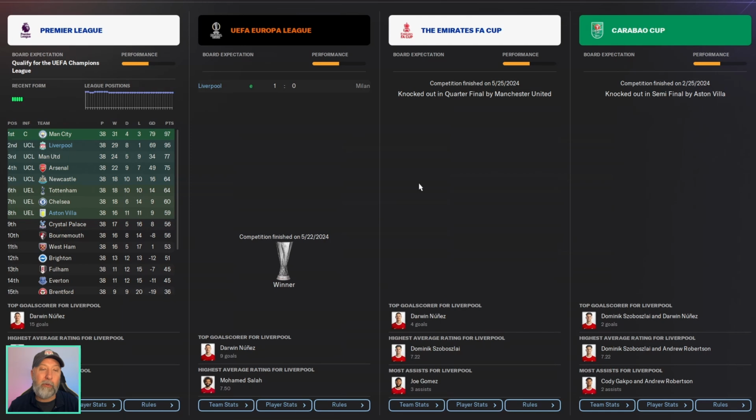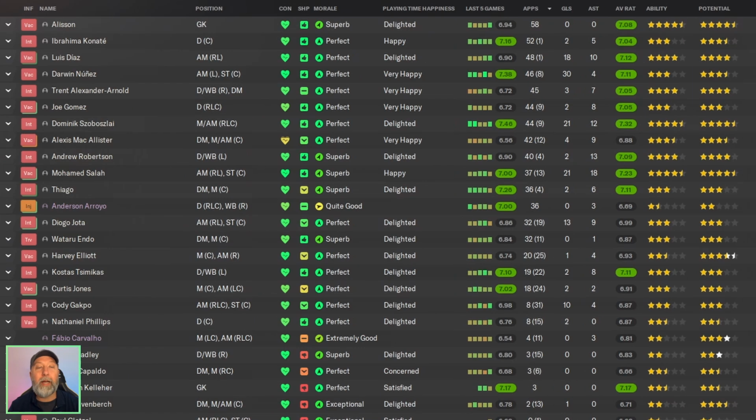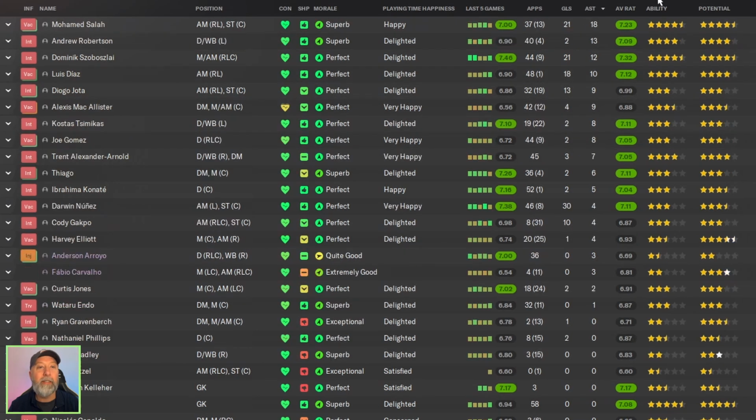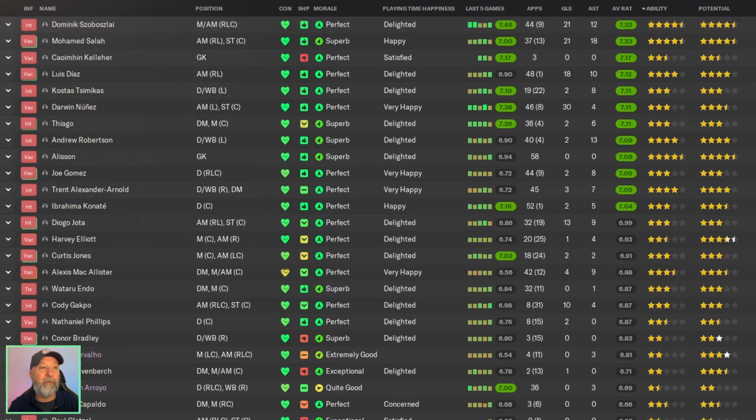FA Cup out in the quarters, Carabao Cup out in the semis. Squad-wise, definitely seeing a nice sea of green there, but goals-wise, 30 for Nunez, 21 for Salah and Szoboszlai, 18 for Luis Diaz. I mean, you've got a fantastic run there. Assists, 18 for Salah, 13 for Robertson. Salah doing a really good job this season. 7-3-2 for Szoboszlai. Salah with a 7-2-3.